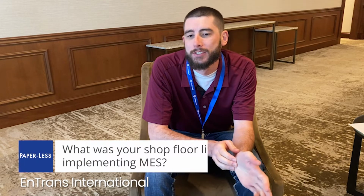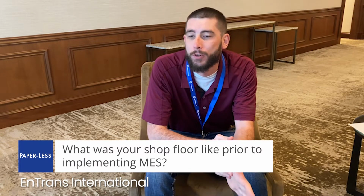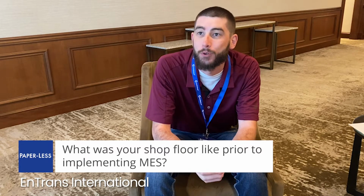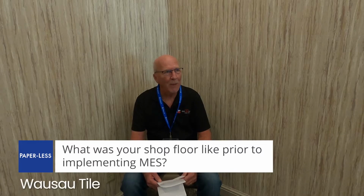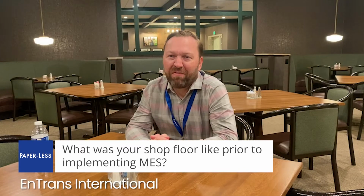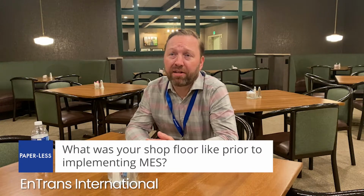The shop floor was a bit of a disaster. We didn't have a real program to track anything, any real way of knowing what was going on. It was all done manually. Paper all over the place. Not very effective, so we had very poor results. One plant had maybe 10% of the workforce where we're actually collecting labor transactions.